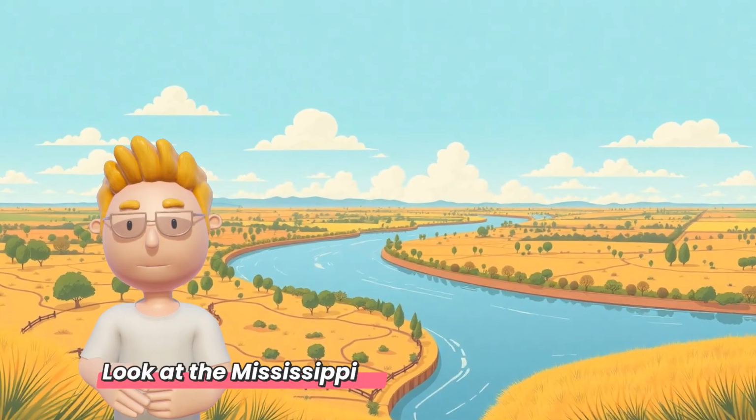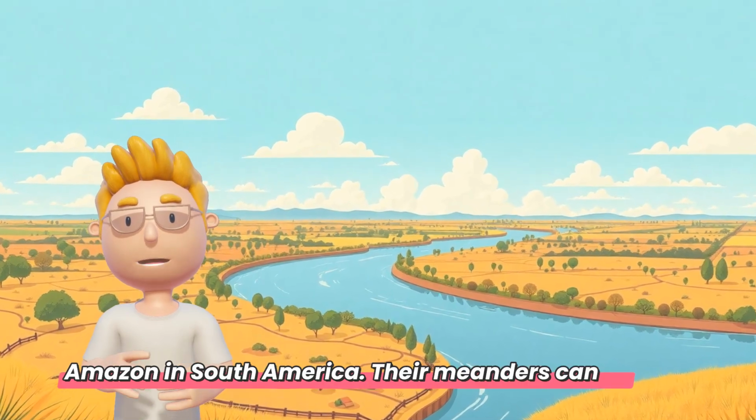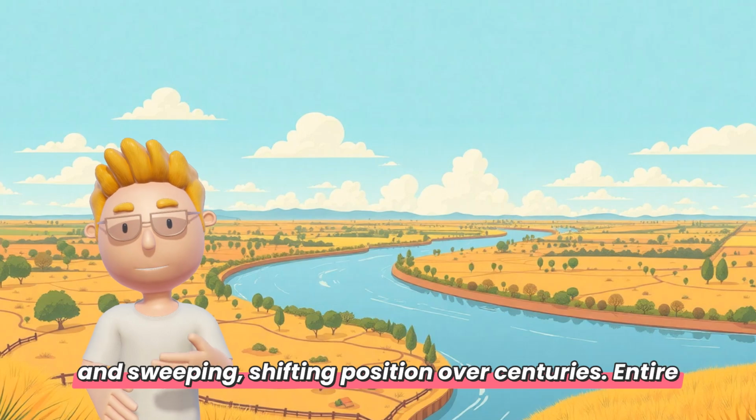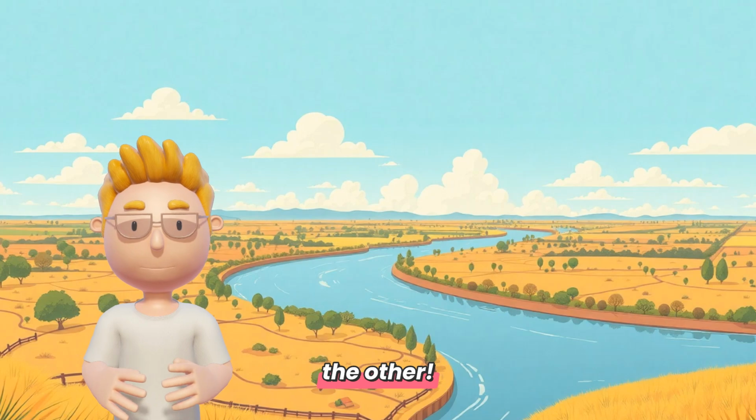Look at the Mississippi in the United States or the Amazon in South America. Their meanders can be wide and sweeping, shifting position over centuries. Entire farmland plots can move from one side of the river to the other.